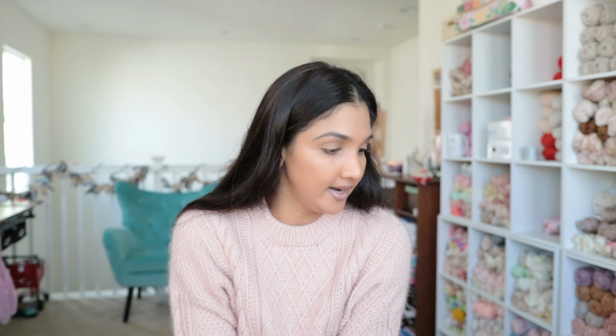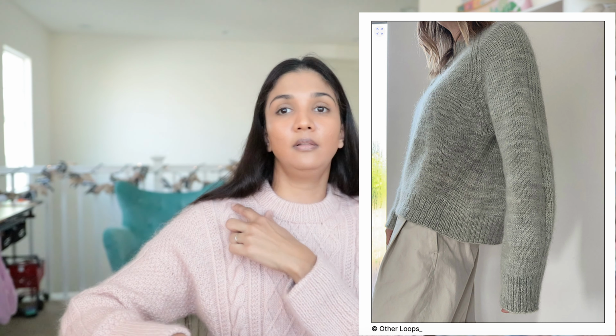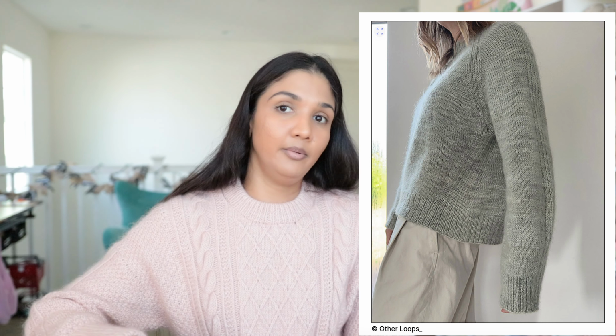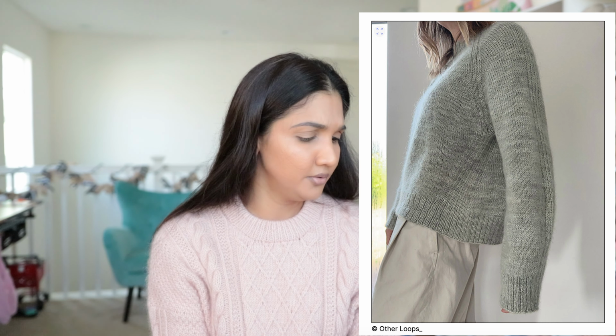So I'll include a picture of the pattern, of course, but it is a top-down raglan sweater, and there are panels of rib stitch along the sleeves, and I believe there is one along the inside of the seam too. Yes. So the raglan, it's a rib stitch raglan. It goes along the entirety of the sleeve, and then along the raglan stitch, and then it goes into the body, the inside part of the body. And then it goes straight into the rib and you bind off, and it's just a gorgeous design.